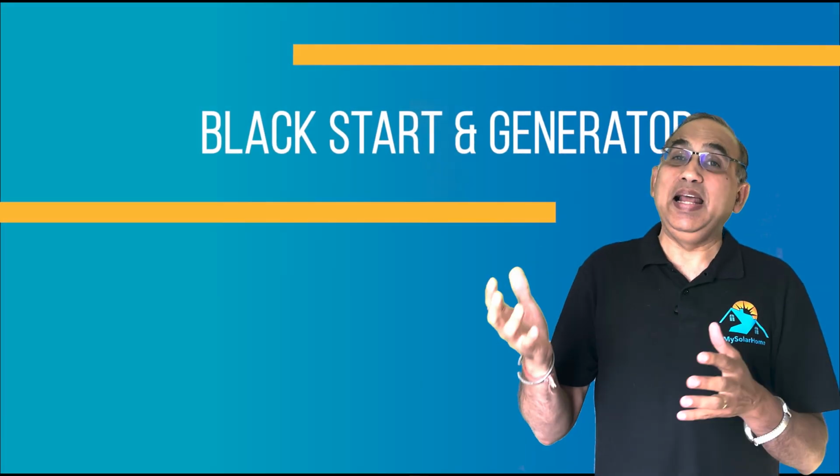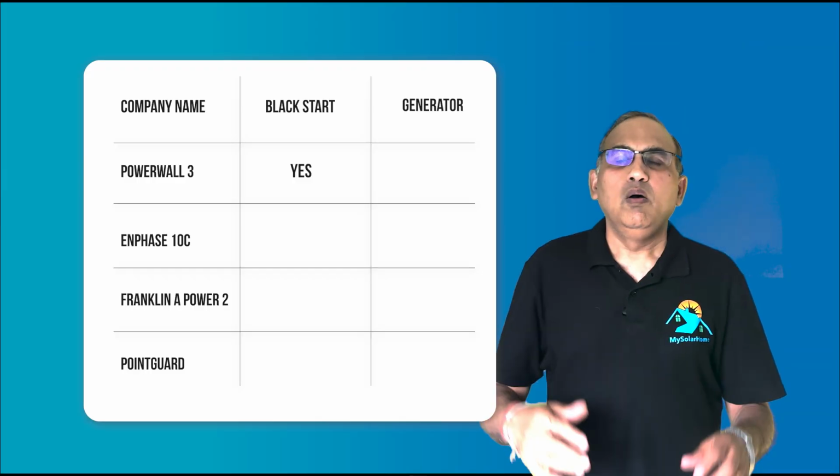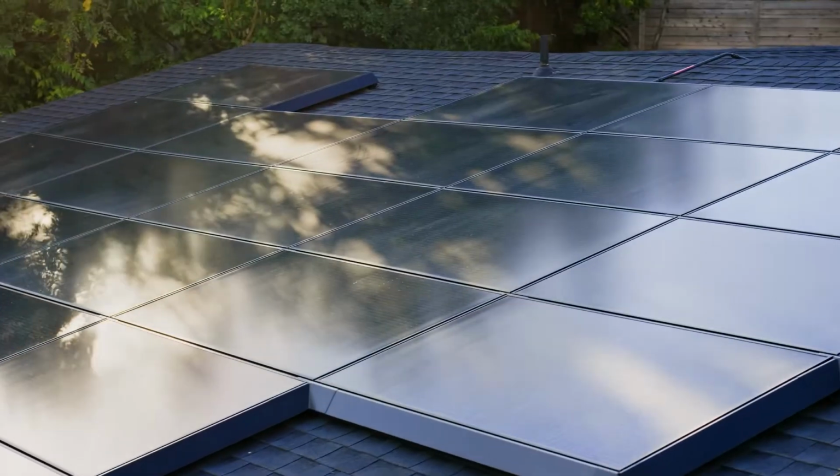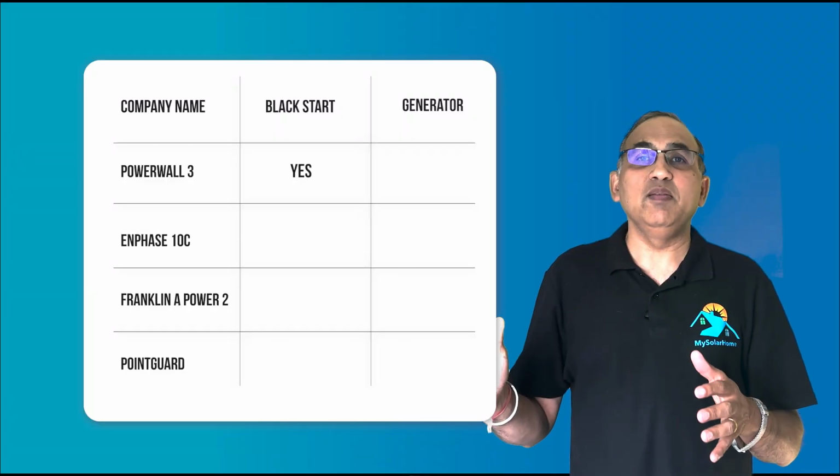Next, let's look at black start and generator support. What that means is, during an outage, sometimes your battery completely drains during the nighttime.